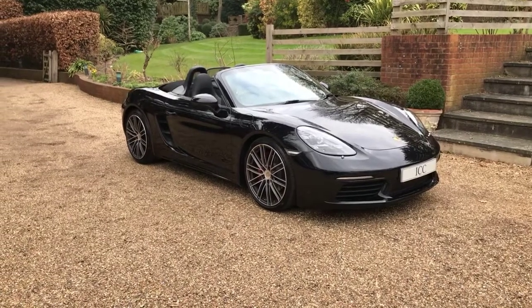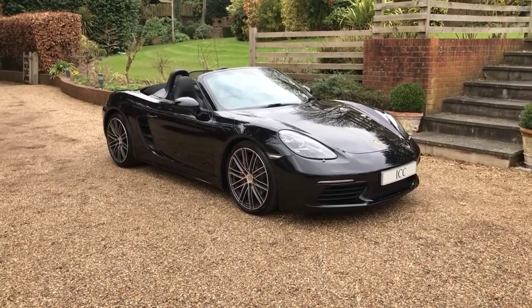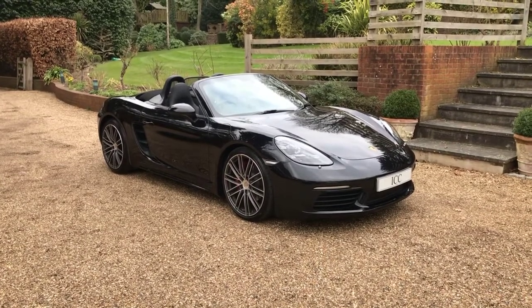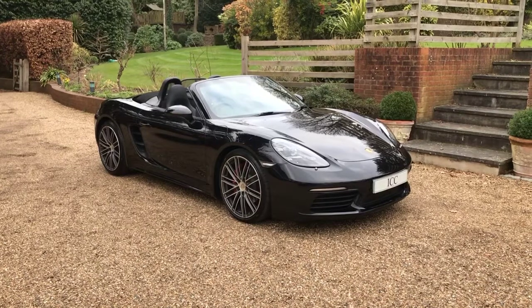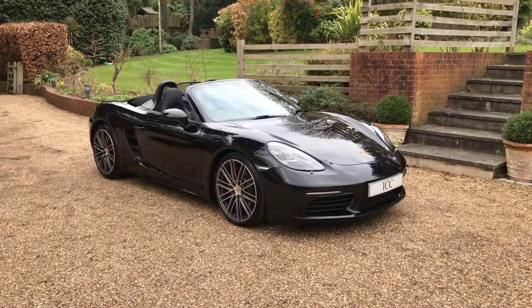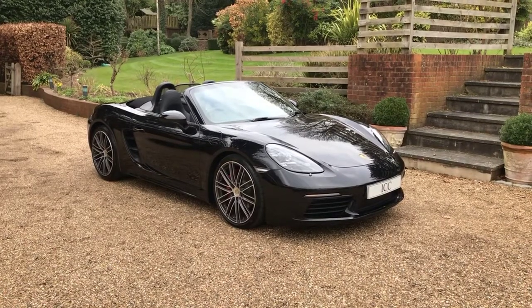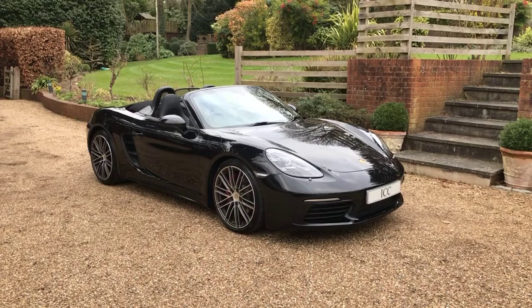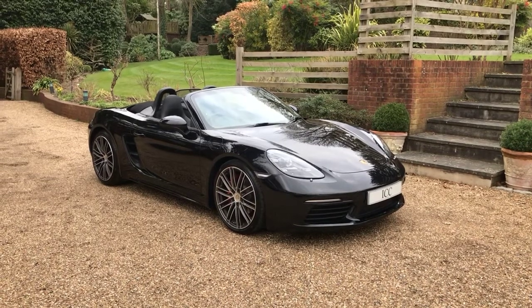Today I'm doing the walk around video for this 2017 67 plate Porsche 718 Boxster S. The car is presented in basalt black metallic with the black interior and has covered just over 15,500 miles. Benefits from a full Porsche service history, the most recent being carried out this month at Porsche Centre Brooklands.